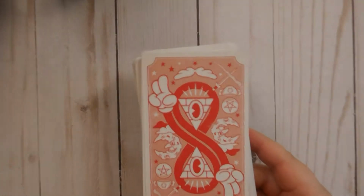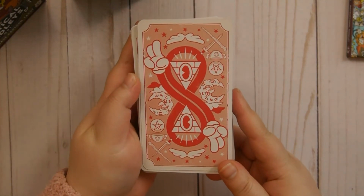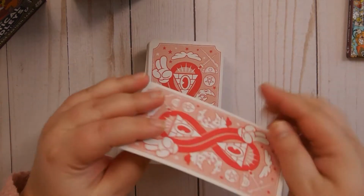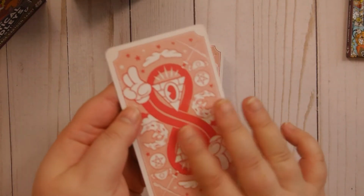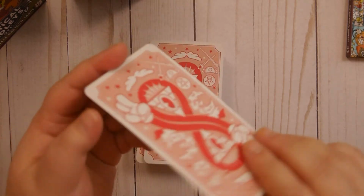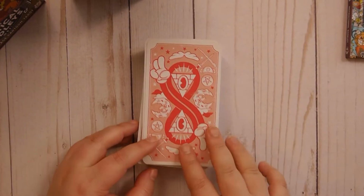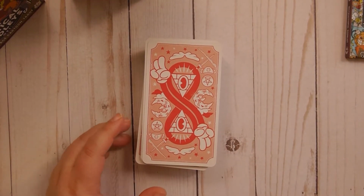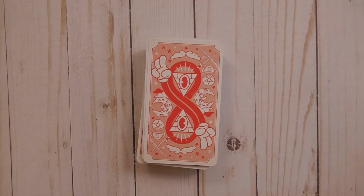Okay, let's take a look at the cards. So that's the back. Oh, let me unzoom. Okay, that is the back. And it's standard cardstock, not shiny or matte, just regular, and pretty sturdy, just a regular deck of cards. So let's go ahead and get into the cards and see what they look like.